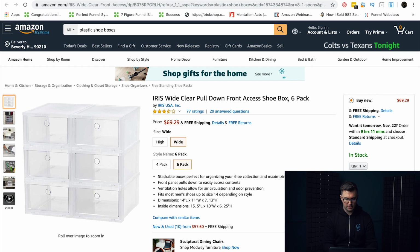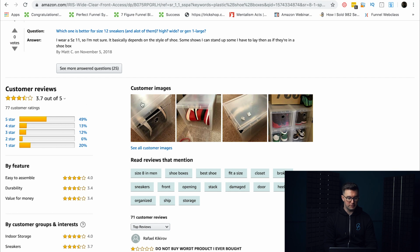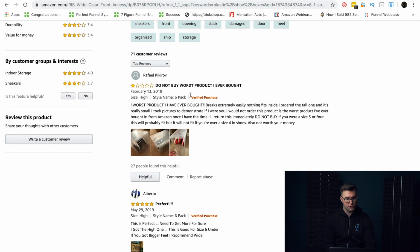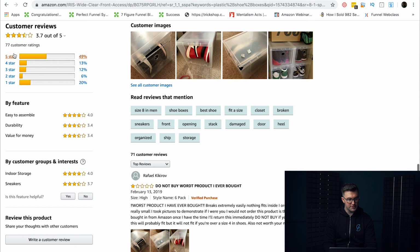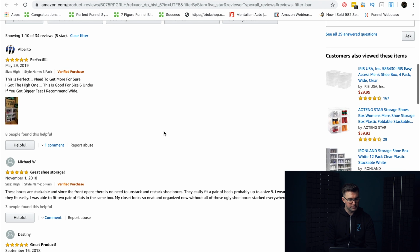Okay, so the second product example that I have is this one here. It's a simple plastic shoebox. I've talked about it on the channel before. I just thought I'd bring an old example in. I've got some other original examples in a second, but I thought I'd just do this one right now. I'm very familiar with this market, so I thought it'd be interesting. So let's look at our 5 stars, and then let's look at our 3 stars and our 1 stars, just to give you a different take on the journey. All right, so perfect.